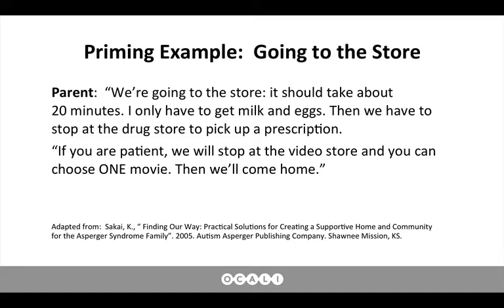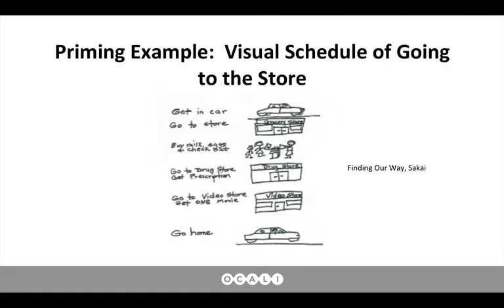By doing this example of priming, you are preparing them ahead of time and lessening their anxiety about going to the store. Here's a visual schedule of going to the store that you can show to the child while you are describing what is going to happen. Remember, you don't have to be an artist. You only want to have a visual representation to show the events: the beginning, the steps in between, and the ending. And this schedule is one the child can take with them.